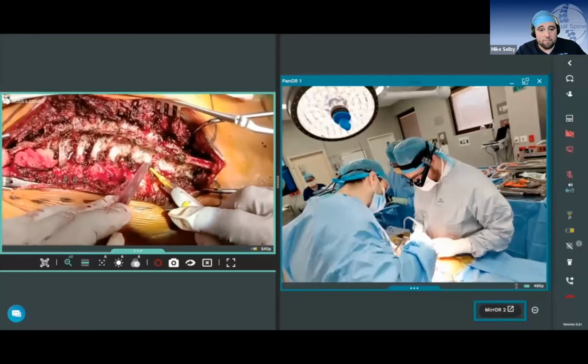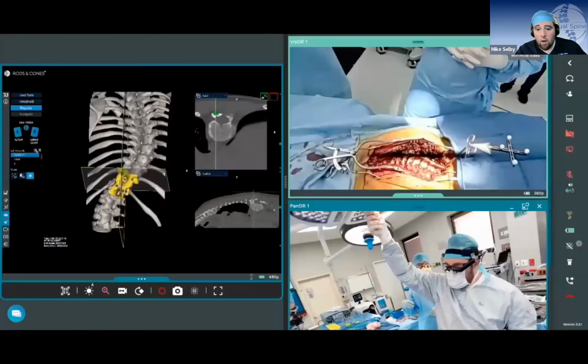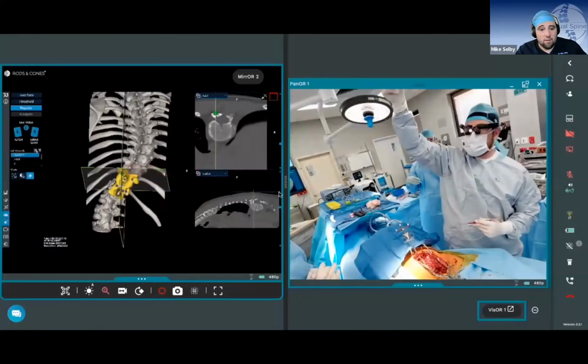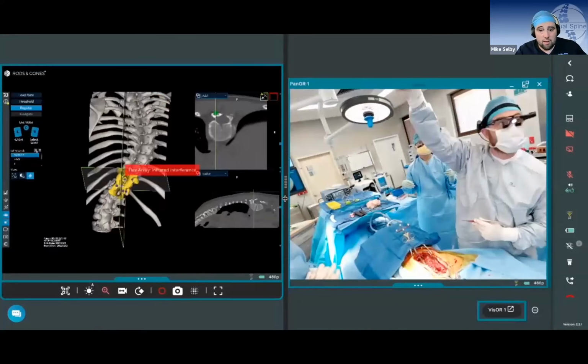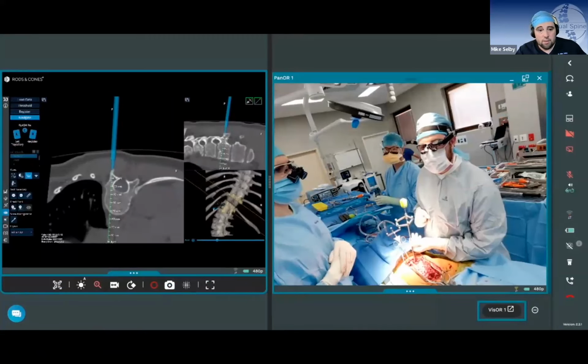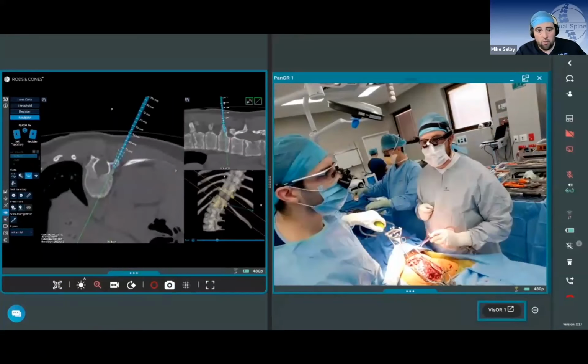Got the section out here. I won't harp on this because I want Ali to present his case, but this is us using 7D light-based navigation to just get in and get a pedicle screw entry. So there we go. Got there. And you can actually see on that CT that we've done the Scheuermann's type changes in the thoracic spine. This is us calibrating so the team can get the screws ready. Just improves your workflow and efficiency.